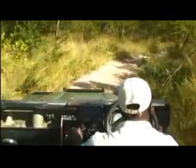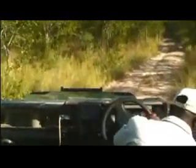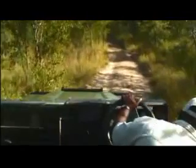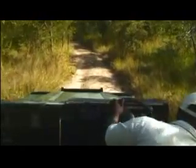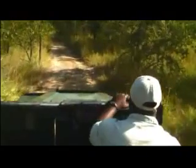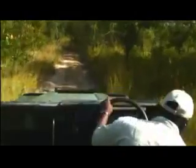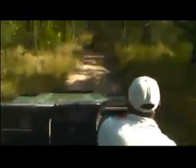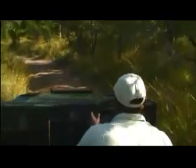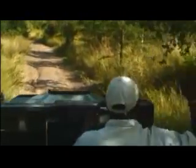He's ridden down. Where did he go? Hippo tracks here. No rhino tracks coming down this way. Maybe cut through the bushes. Either this way or that way.